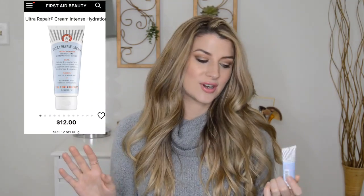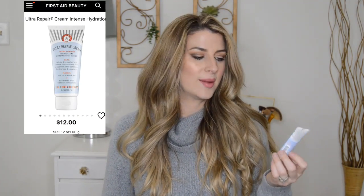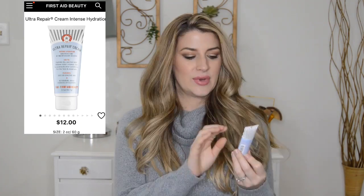Now, an awesome moisturizer that I totally would recommend is the First Aid Beauty Ultra Repair Cream. This is just a travel size I went through, but this is one of those moisturizers that you know you're gonna wake up and your skin is gonna be supple and bouncy again. It just instantly heals dry, parched skin. It's just so good. I love it.